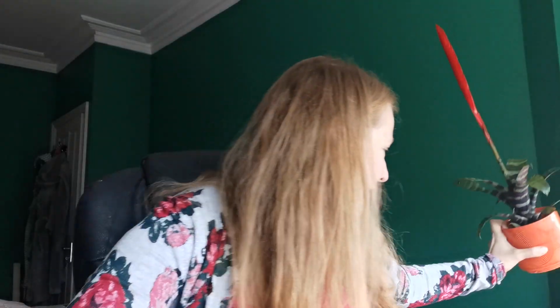Let me show you a few of my findings. Here is one, this one that I purchased. This pot is from Oliver Bonus and I purchased that this week as well. I love it because it's just quite obnoxious and unapologetic, and it is exactly who it is. It's not trying to be anything else. So I got that one.